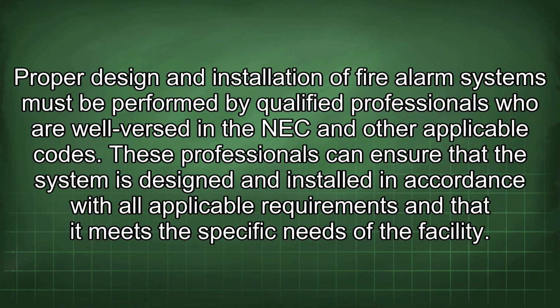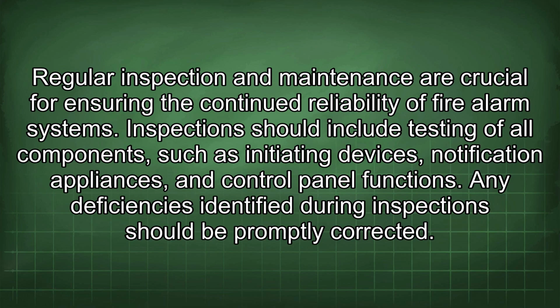Proper design and installation of fire alarm systems must be performed by qualified professionals who are well versed in the NEC and other applicable codes. These professionals can ensure that the system is designed and installed in accordance with all applicable requirements and that it meets the specific needs of the facility. Regular inspection and maintenance are crucial for ensuring the continued reliability of fire alarm systems. Inspections should include testing of all components, such as initiating devices, notification appliances, and control panel functions. Any deficiencies identified during inspection should be promptly corrected.